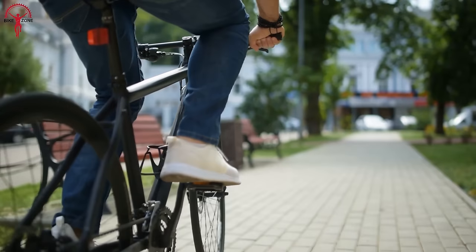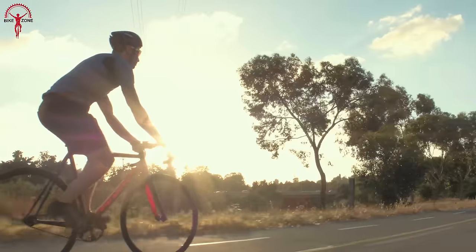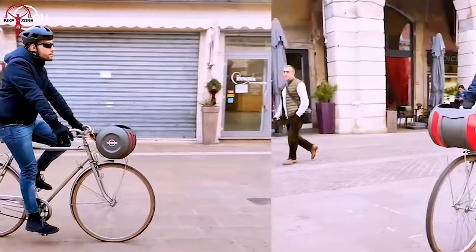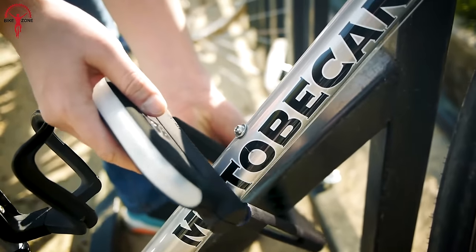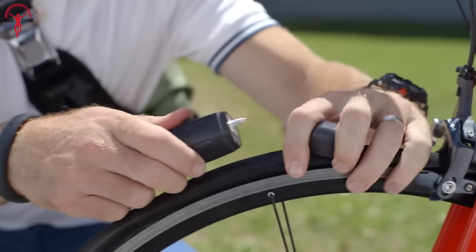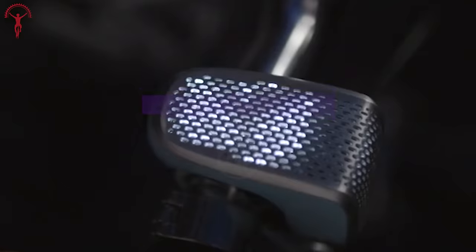As the days are passing by, more and more people are using bicycles for getting around, staying active, and having fun worldwide. Because of this, tons of companies have come up with cool accessories and gadgets to make biking even better. That's why in today's video, we are here with the 20 coolest bicycle gadgets and accessories for you.